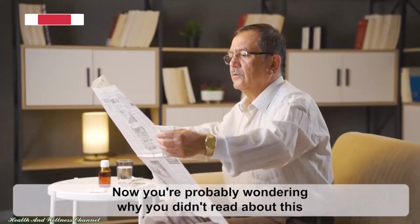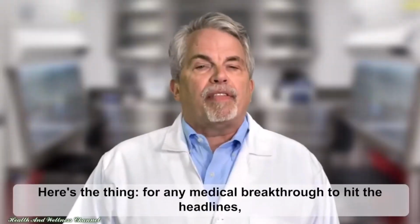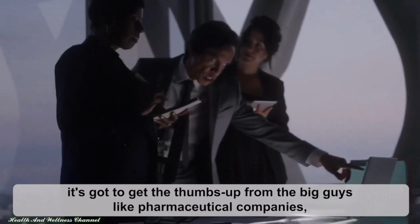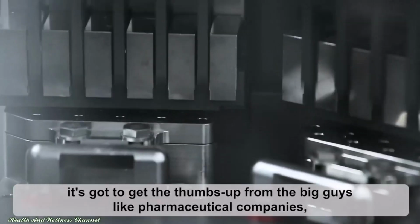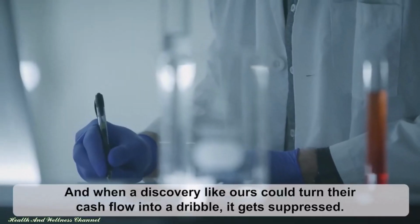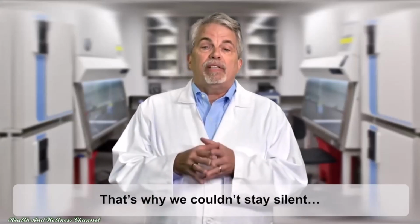Now, you're probably wondering why you didn't read about this on the front page of your favorite newspaper. Here's the thing. For any medical breakthrough to hit the headlines, it's got to get the thumbs up from the big guys like pharmaceutical companies, research institutes, and medical organizations. And when a discovery like ours could turn their cash flow into a dribble, it gets suppressed. That's why we couldn't stay silent.